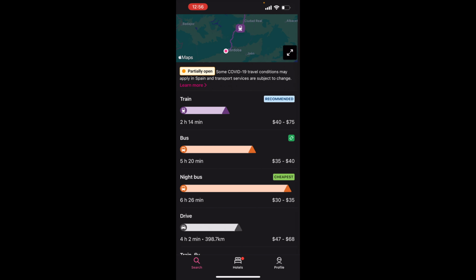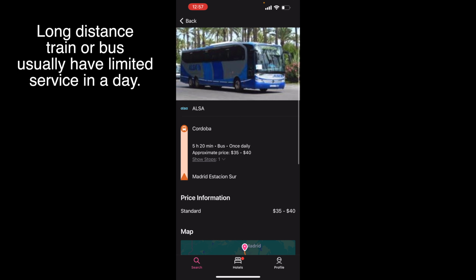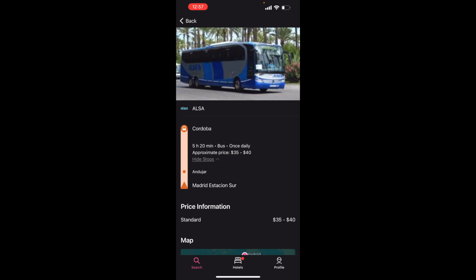If you click the bus, it will also give you the name of the bus. So per se here, it's Alsa. It will tell you that with the bus, it'll take about 5 hours and 20 minutes, and there's only once a day departure and the approximate price. And then it also tells you the stops and what bus station it will arrive at.